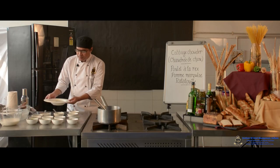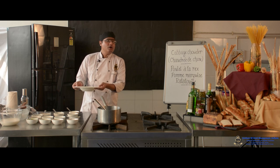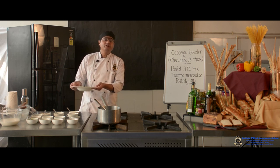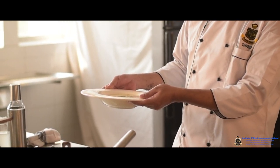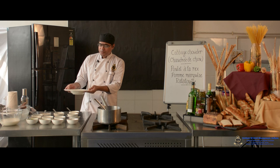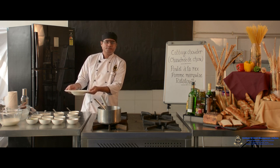So we are ready with the veg version of the classical Breton fisherman's chowder. This comprises of the cabbage as the main ingredient, the body being formed by a neutral stock along with puree. So, a hearty cabbage soup. That's what cabbage chowder is.